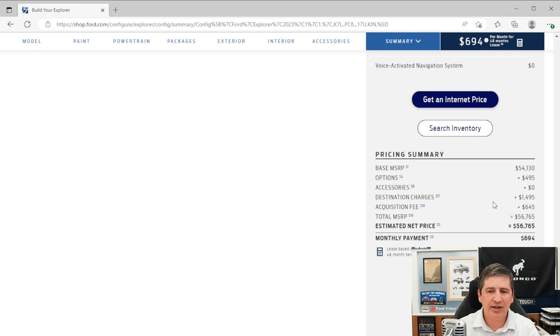And then you get the destination charge. It's $1,495. That is a fee you will have to pay. That is getting the vehicle from the factory, using the rail and the different carriers to get it from the factory to the dealership. So Ford has to pay for that, so they will kick that price on down to you. They'll go ahead and charge you that fee as well. So that's how that's done.